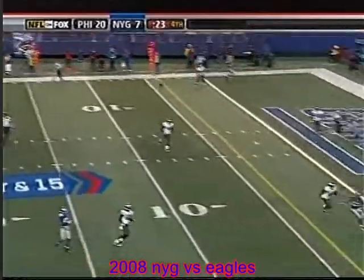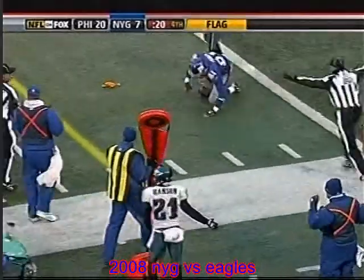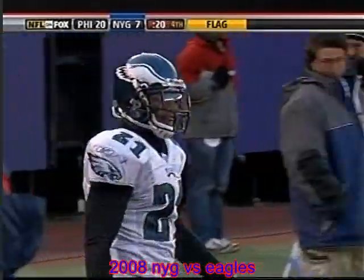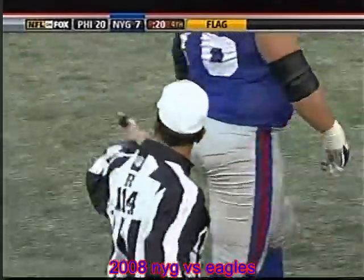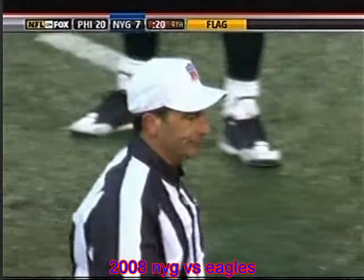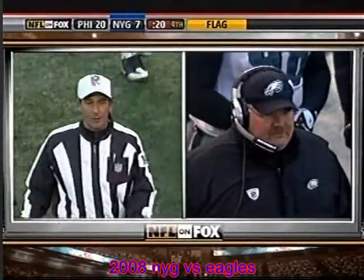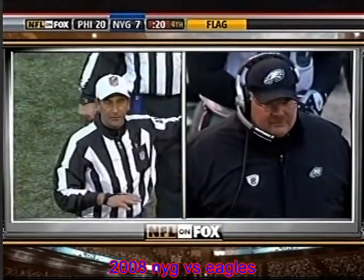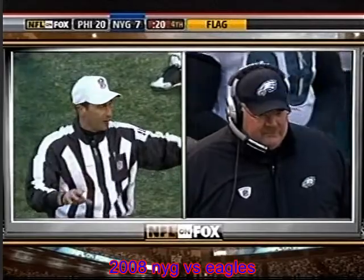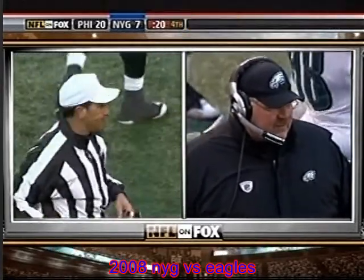Penalty marker. Manning looking for Toomer. Roselio Hansen made contact with Amani Toomer. And the penalty will be called against Hansen. Two fouls on the play. Offside defense, number 58. The penalty is declined. Also pass interference, defense number 21. Spot foul, automatic first down.